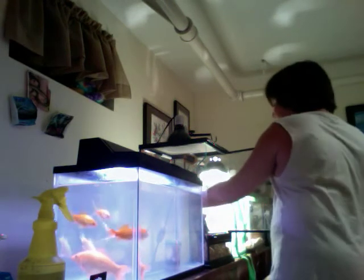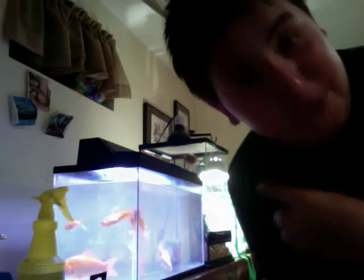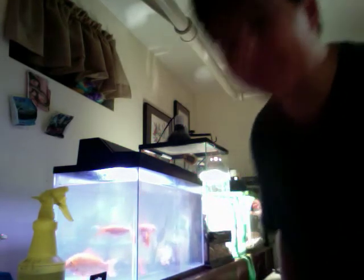So we never did a size test with my gecko and his gecko. My gecko is the size of his gecko's head. Felix is a baby. He's so cute.